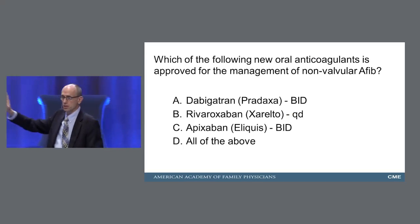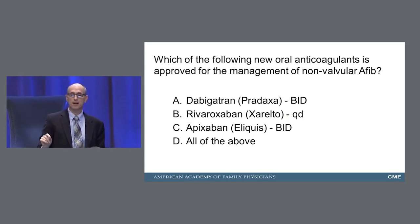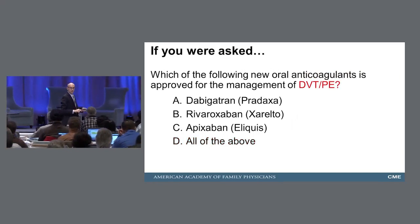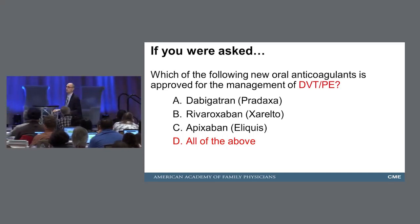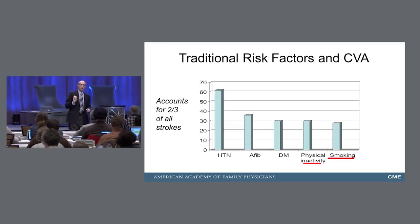This is not an audience response, just play along. Which of the new novel oral anticoagulant drugs that are out are approved for the management of non-valvular AFib to prevent embolic strokes? And the answer is all of these are. If they happen to ask you which of these new ones can you use for DVT-PE, the answer is all of them. They've all been FDA approved for those 2 indications. Okay? All right, moving on to the other risk factors.